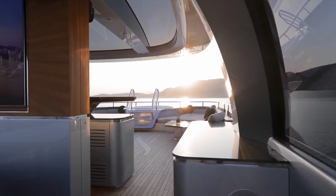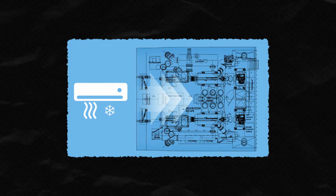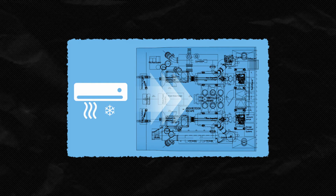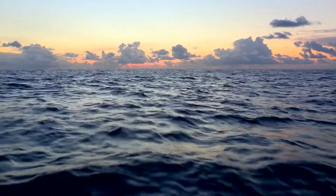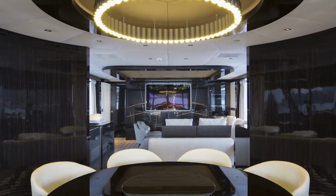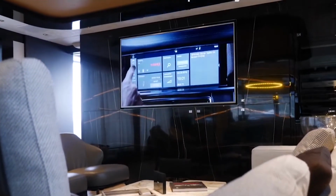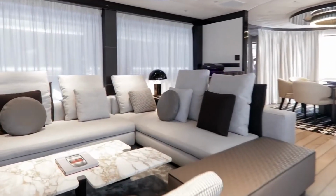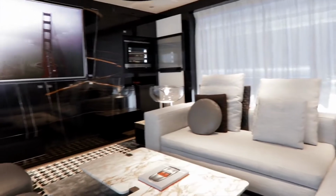On a more technical side of things, these windows also ensure that your running costs for air conditioning will stay relatively low, no matter where in the world you find yourself. Beyond the dining area, there's the main saloon with a massive television and those same gorgeous views of the water. The furniture in this room is completely customizable, but we'll get to that in a little bit. Believe me, you're going to want to hear about it.